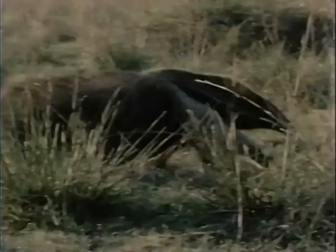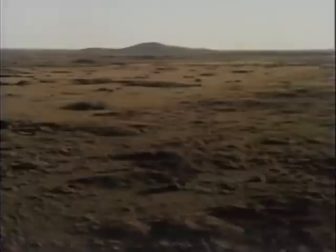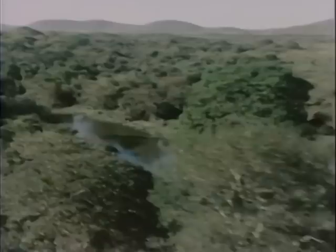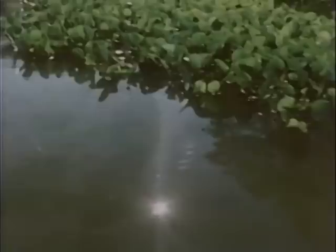A vast floodplain almost the size of France, it was once an ancient sea. This is the Pantanal. During the dry season, life concentrates around the permanent waterways. A dense strip of forest lines these flowing oases. Water hyacinth, known locally as aguapé, and some other water plants shelter masses of fishes.